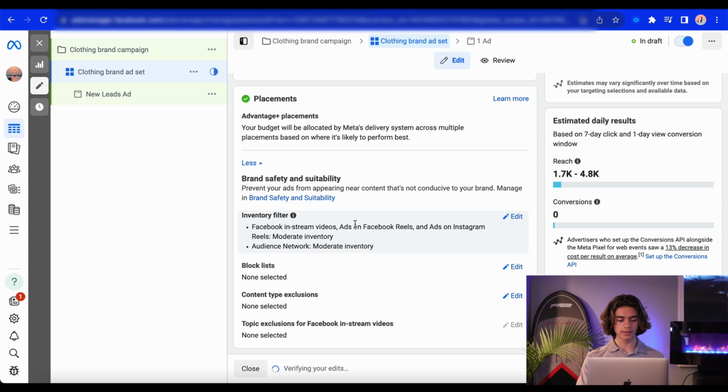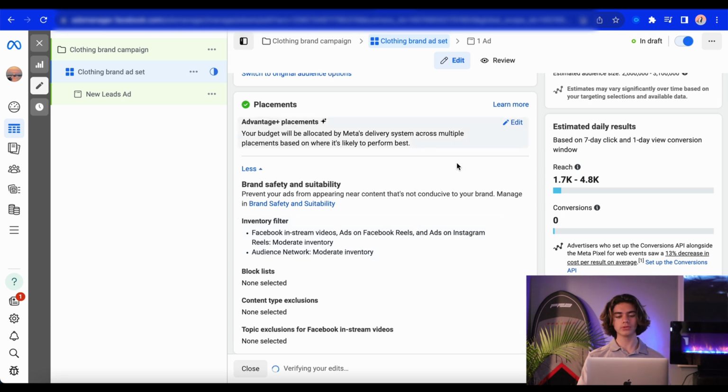Now, if we scroll down here, this stuff down here for the placements, you can usually just leave how it is because Facebook generally knows where to place your ad. So you don't have to worry too much about this if you're just a beginner. But of course, if you're more advanced, I'd look into doing your own Facebook and Instagram ad placements. But for this example, since most of you out there are probably beginners, we'll just leave it how it is because Facebook on its own is pretty good at doing that as well.